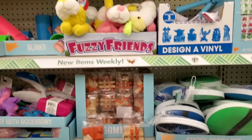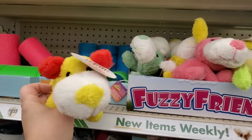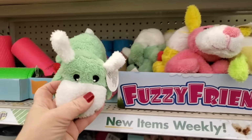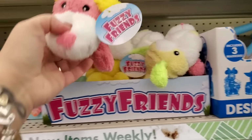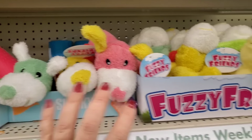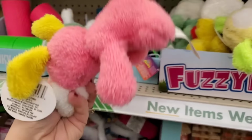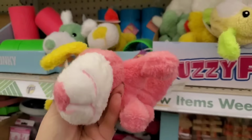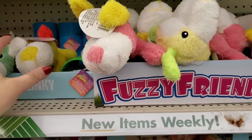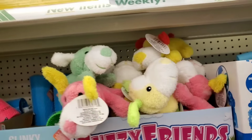Kids love that. But they have brought in some new fuzzy friends that are more fuzzy and cuter than ever. Do you guys see them? They're like pound puppies, but in such adorable spring colors. I think the yellow and red guy is my favorite. Those are all the colors, but they are just a different type of fuzziness, almost like microfiber. They're really nice, you guys. They feel really, really comforting. I think they're really good.